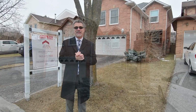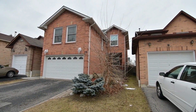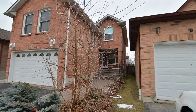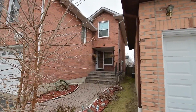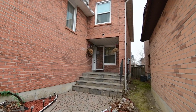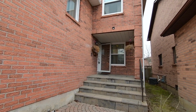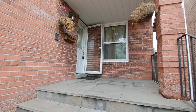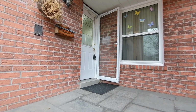Let's take it away. A wonderful family home within the Westney Heights neighborhood of Central West Ajax. Welcome to 29 Dodsworth Drive. This brick home features a 1.5-car garage, an interlocking walkway lined with gardening beds, and stone steps to a covered front entryway, as well as a very private and fenced-in backyard.